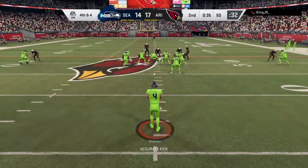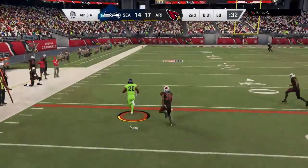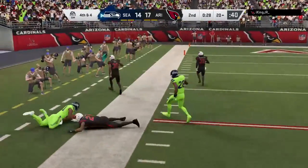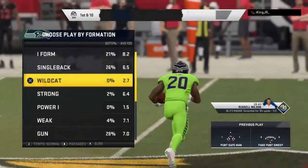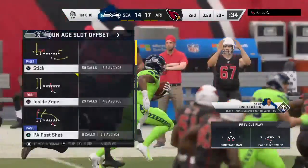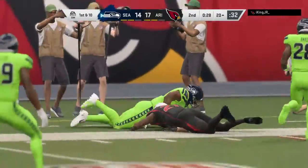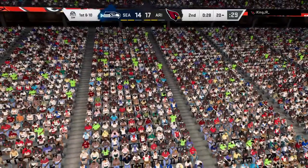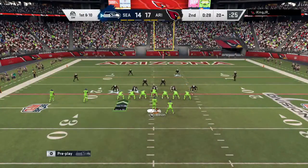Now here's Michael Dickson. And look at this, it's a fake. And down to the 20 he'll go before heading out of bounds. A big breakdown defensively there on the fake punt. Turns into a huge play and a first down. The fourth down run successful. Now they look to pay it off on first down.